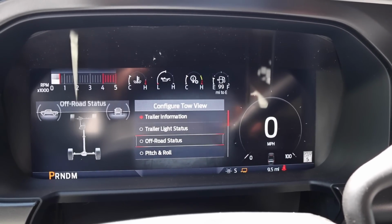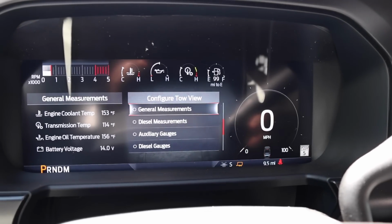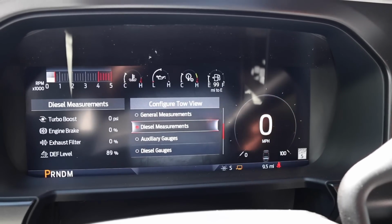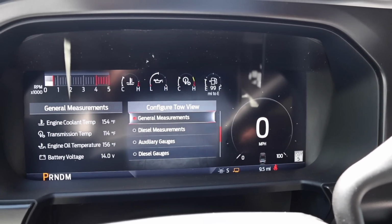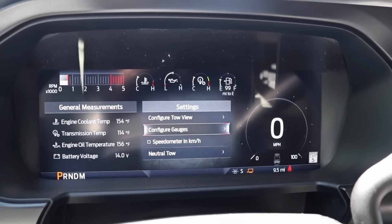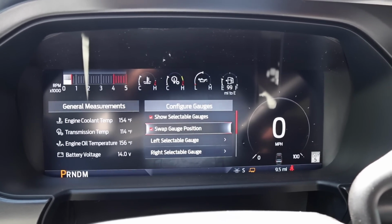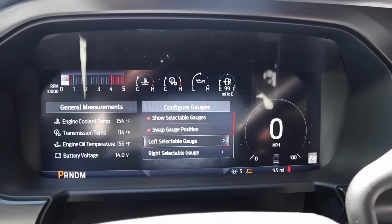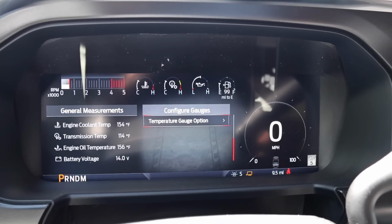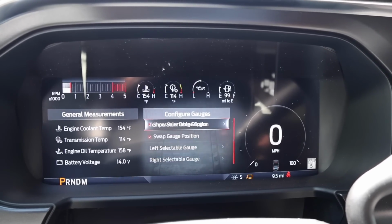So just take note of your gauges at the very top there. Actually, I'm going to go ahead and change this really quickly for you guys. I'm already here. So you can put your temperatures there, or you can put your diesel measurements there if you'd like to. But I would prefer temperatures, right? You can also configure the gauges at the very top there. So if you want to swap a gauge, you can do that. And let's just say you want more information. So let's just go down. So you can do a detailed look at your temperatures like that.